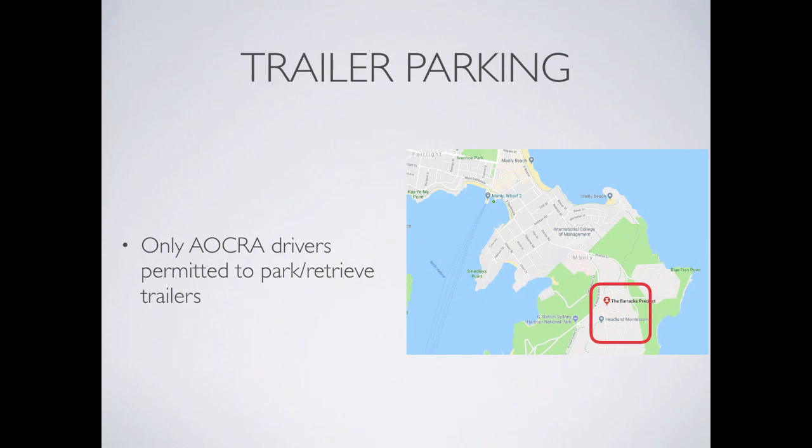Now, the trailer parking will be up on North Head. It's the barracks precinct. However, only AOCRA drivers are permitted to go up there. There is a school, the Headland Montessori School, right next to where we are parking those trailers. We have certain times on the Friday where we have to be very cautious. We can't really take trailers up there because it is a school, and it's quite dangerous to have to wheel those big trailers in and around the parking area there. So only AOCRA drivers will be permitted.